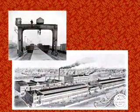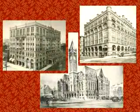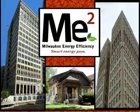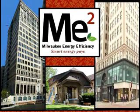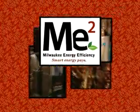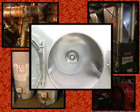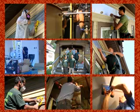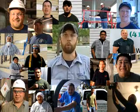Milwaukee will always have its roots in the great industrial technologies and architecture that raised this city on the lake. But the Me2 program is helping home and business owners like you add another chapter to Milwaukee's unique heritage, one of energy-efficient 21st century technology, local businesses that thrive on that evolution, and Milwaukeeans who are being put back to work. I work for Me2. I work for you.